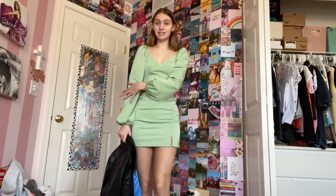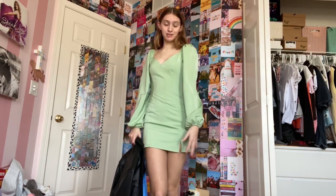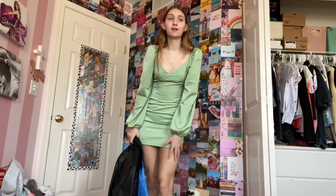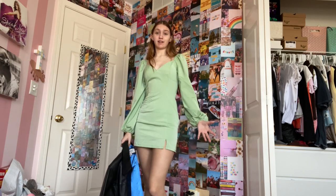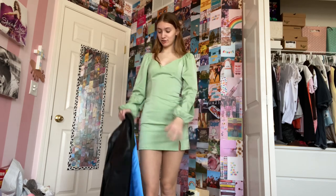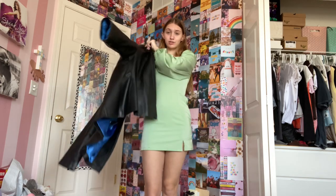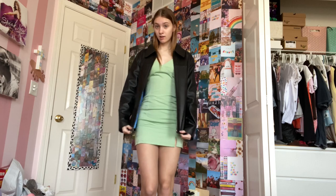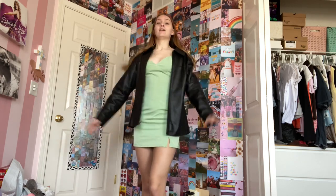So this one is super exciting. It's this beautiful green dress with these amazing puff sleeves. And I actually bought it for my own birthday, but I never ended up wearing it. It still has the tags on it, but I adore this dress so much. Then I thought it would also look super cute with this leather jacket on top. What do you think? I think this is so amazing.